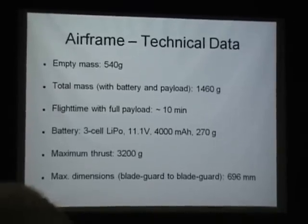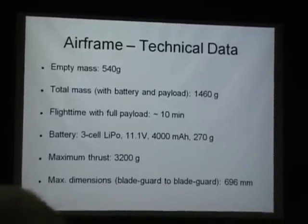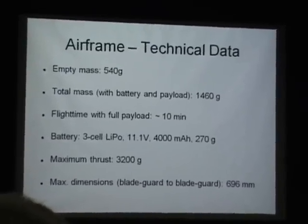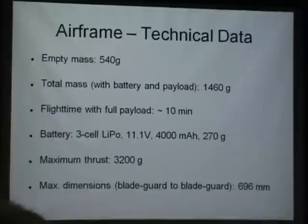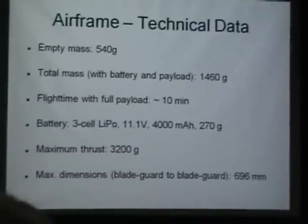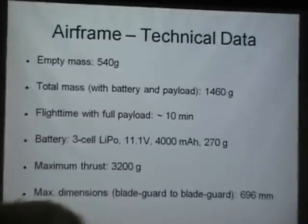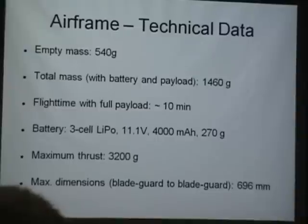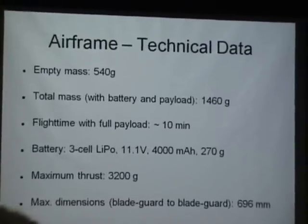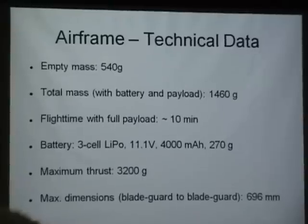So, final technical data on the vehicle itself. The total empty mass of just the vehicle without any of the sensors or battery is 540 grams. With everything on there, it's about 1460, plus or minus a little bit, depending on the number of zip ties and the amount of E-tape on there. With the 4,000 milliamp hour 3-cell LiPo batteries that we use, we get a flight time of about 10 minutes. And these motors are actually incredibly powerful; at full bore, all four of them would give us a combined thrust of about 3.2 kilograms.